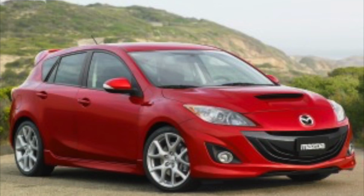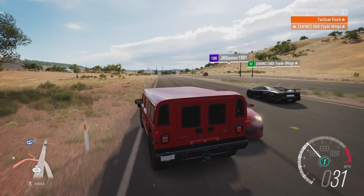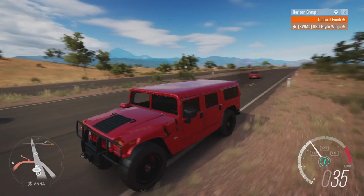And the winner of today's head-to-head goes to the Mazda Speed 3 for showing everyone that it doesn't matter how much horsepower you have, you can still be an absolute on the road.